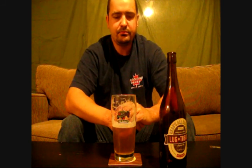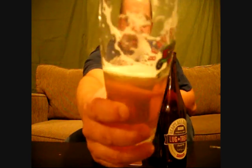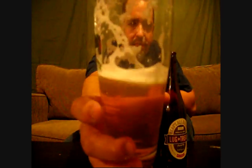Anyhow, as you can see, it's a good beer because there's lacing all over this glass. And the head has stuck around the whole time. Like, it was big, but it died down. It's still like half a finger, so no complaints there.